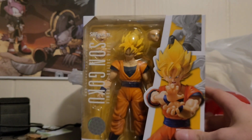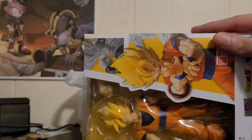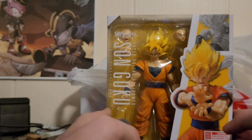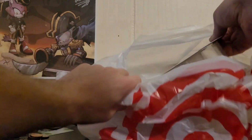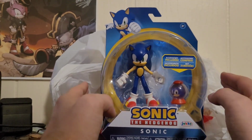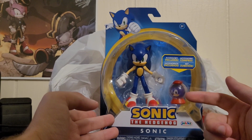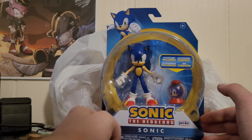If you can tell, this is a Target bag, and I got two figures. The first one, we have Figure Arts Goku. Y'all can tell. And of course, I'm not going to be reviewing this one today, but instead, I'm going to be reviewing this one. Jakks Pacific Sonic the Hedgehog Sonic figure with the 1-up item, guys. So let's get into it.